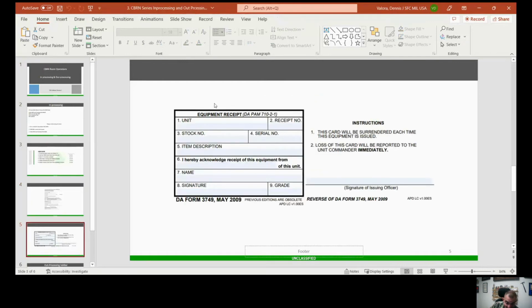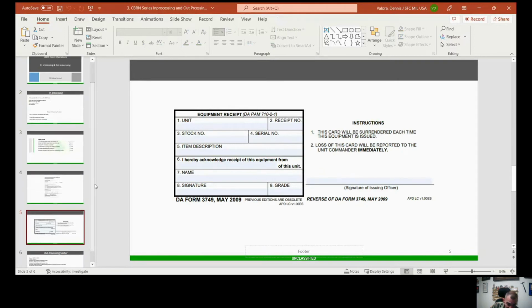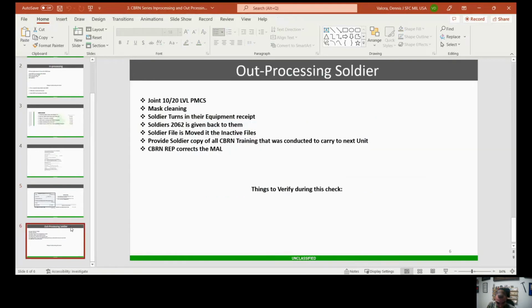This is just an example of an equipment receipt, DA Form 3749, basically what we use in the arms room. I hope you guys are using this. It speeds things up a lot. It has the unit, receipt, stock number, serial number, description, the soldier's name, and of course the commander signs. Pretty self-explanatory. And then we're talking about our out-processing.